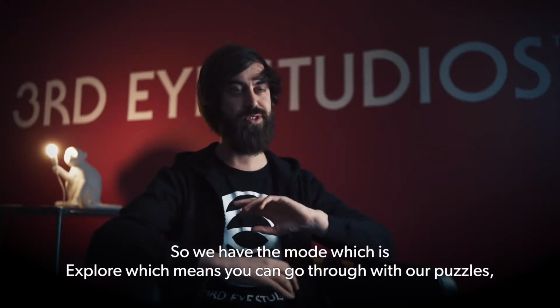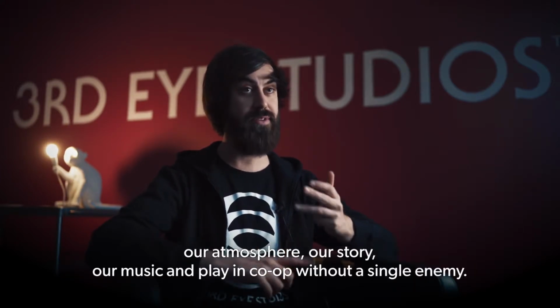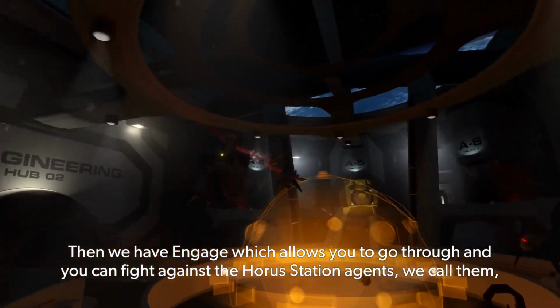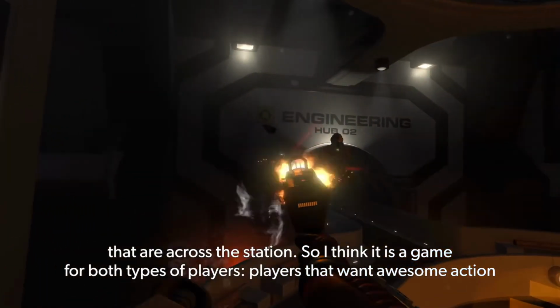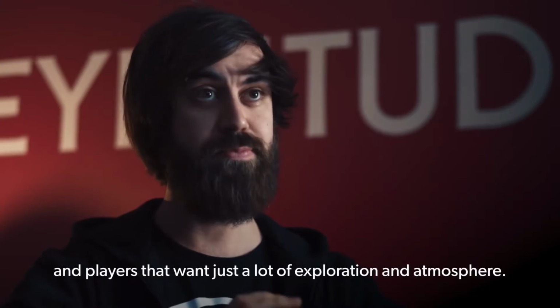So we have the mode which is explore, which means you can go through with our puzzles, our atmosphere, our story, our music, and play in co-op without a single enemy. Then we have engage, which allows you to go through and fight against the Horus Station agents, we call them, that are across the station. So I think it's a game for both types of players. Players that want awesome action and players that want a lot of just exploration and atmosphere.